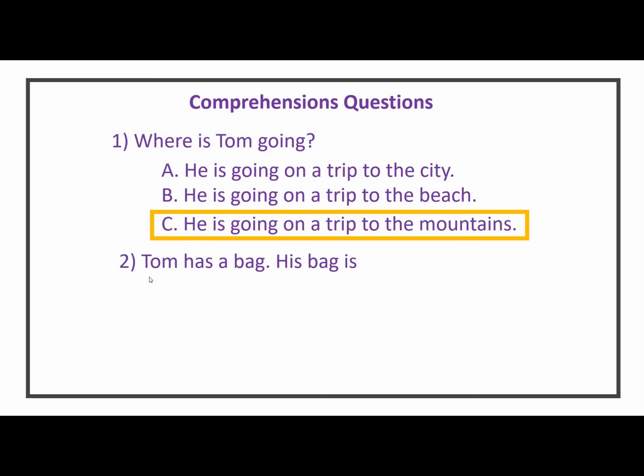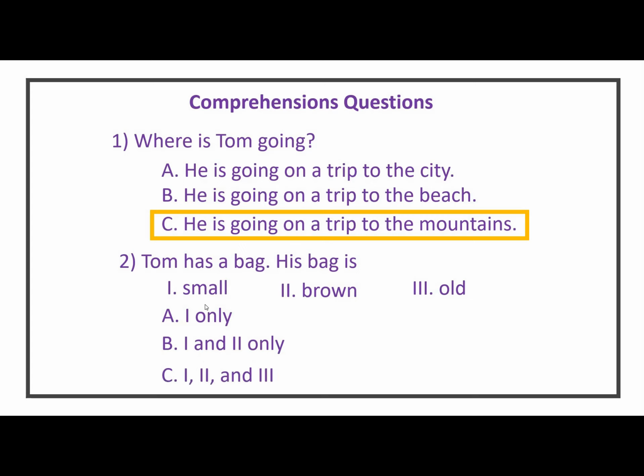Number two. Tom has a bag. His bag is one, small, two, brown, three, old. A, one only. B, one and two only. C, one, two, and three. Answer is letter B, one and two only, small and brown.